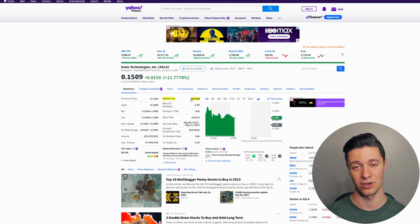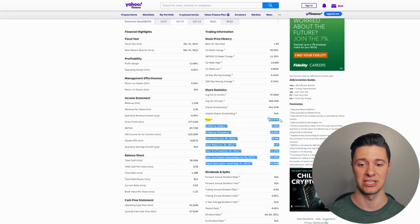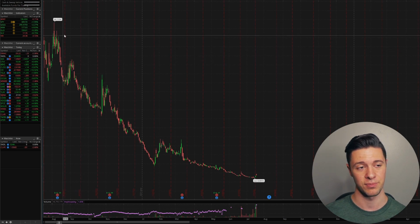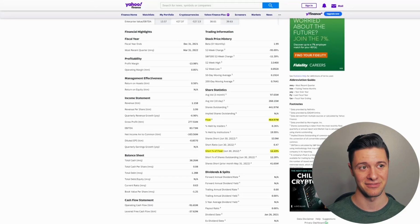Now, their market cap currently sits at $69 million, so pretty small, all things considered, and about 12% of the free float is short. Now, this doesn't sound super significant. However, that is a significant number of shares, considering that the float is almost 500 million shares. So it's actually a pretty significant number of shares that are short on this stock, especially considering what the prices have been for this stock in the past, right? Just over the past year, this stock was trading at 354 at the highs. Now it's trading at 15 cents. So that's a pretty significant decrease.